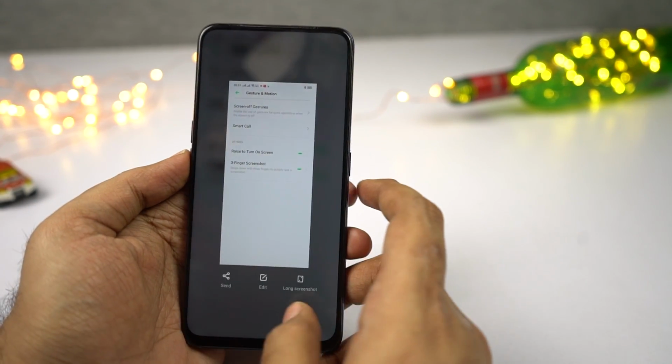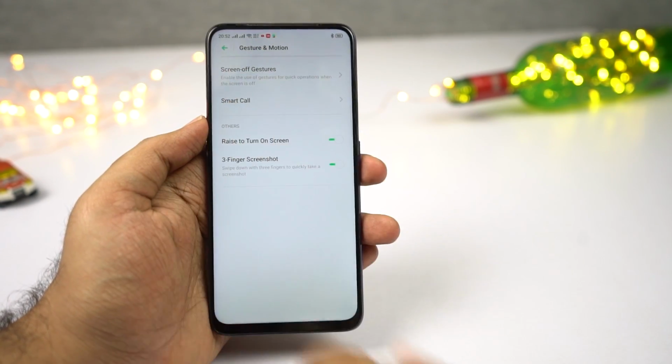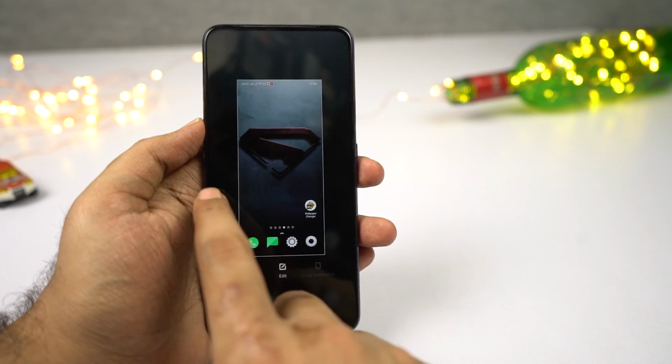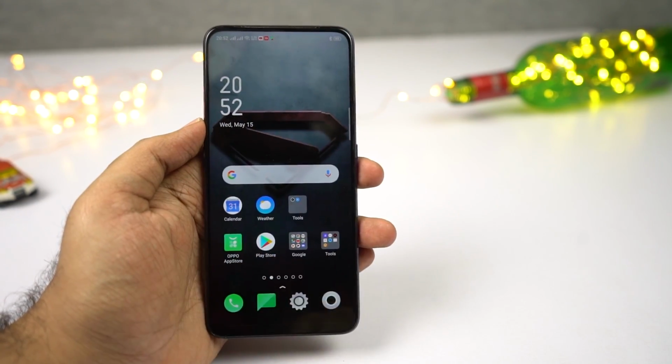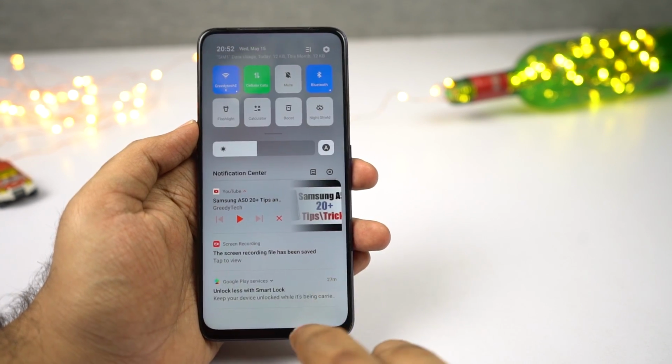Now for some reason, if that's a bit difficult for you or if you need something easier, you can enable this 3-finger screenshot gesture. Once you enable this feature, you can simply swipe down using 3 fingers to take a screenshot. Personally, this is my favorite way to take a screenshot, and nowadays most phones support this feature.